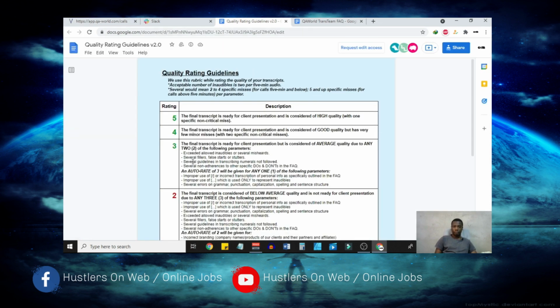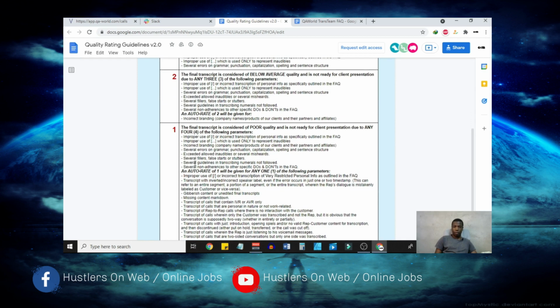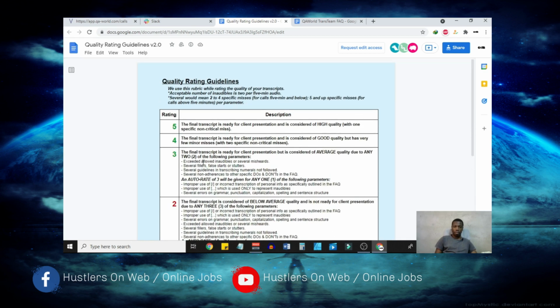As you can see, they've stated here, for example, if you get a 1, you have to understand why your transcript has gotten that 1. So these are the issues that describe why you get that particular rating of 1. Then goes 2, 3, and 5.